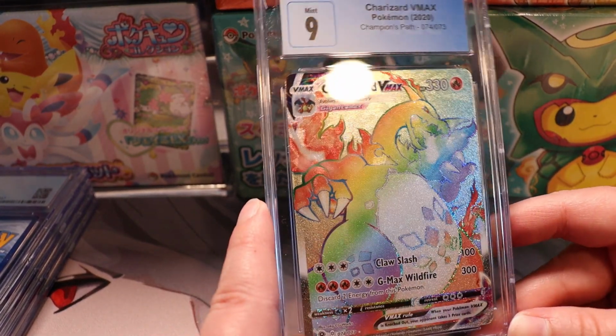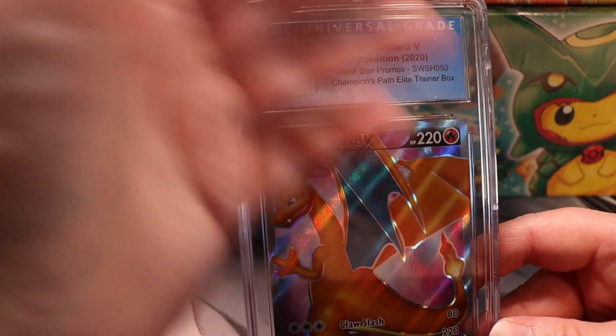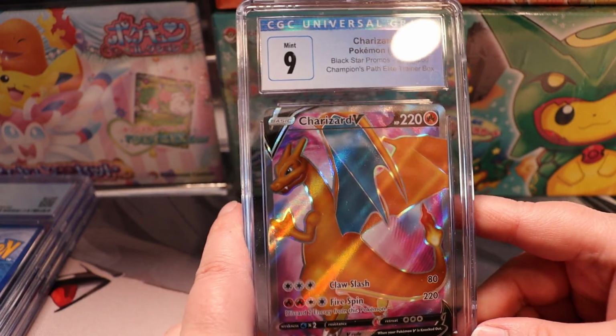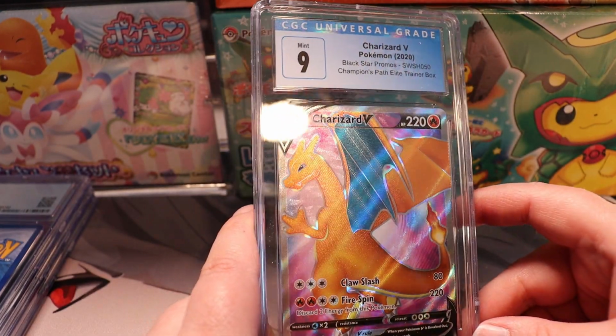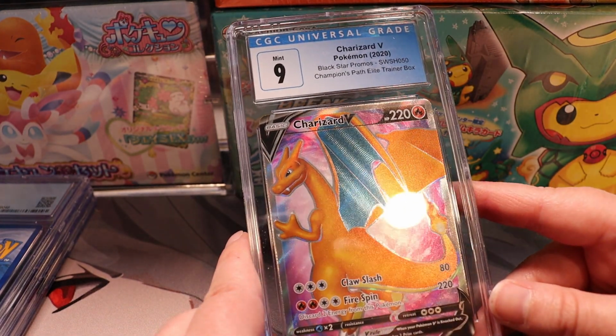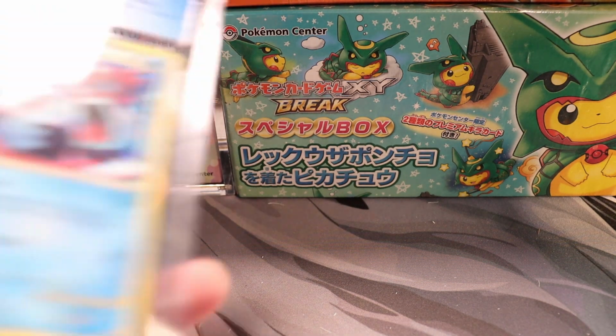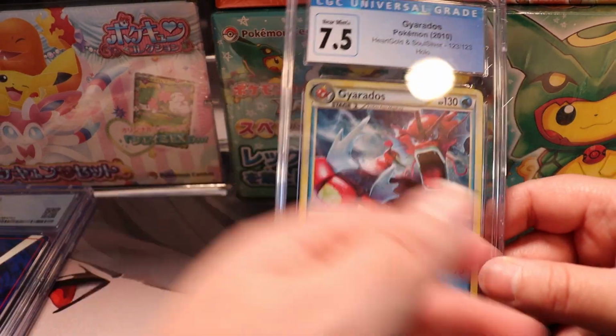But the wait time and the prices are just a little crazy right now. So here we have a Charizard Champion's Path. This was the card you would get in the ETBs for Champion's Path. So this one got a 9. Like I said, it's always good to have some Charizards.